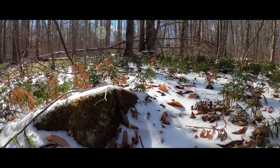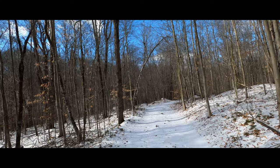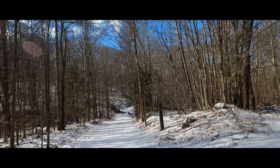Starting out here on a nice wide trail, there's a little less than an inch of snow on the ground. It's packed nice and tight, so easy hiking. I love to hike in this kind of weather. Just beautiful scenery, blue skies, white puffy clouds. It is a bit windy, so we'll be dealing with that, but otherwise should be a great day for a hike.